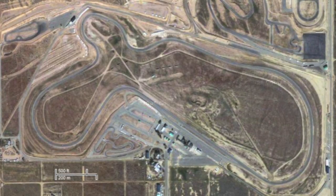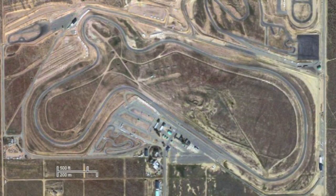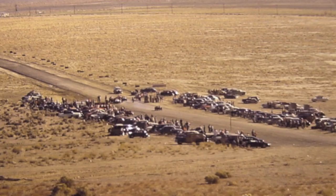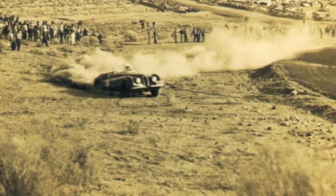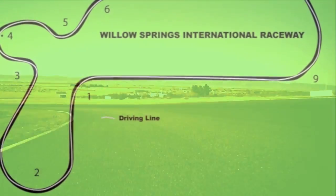Willow Springs International Raceway is a 9-corner road course located in Rosamond, California. It is the oldest continuously operating road course in North America and might be the fastest as well, based on average lap speed. It is a very fast track.